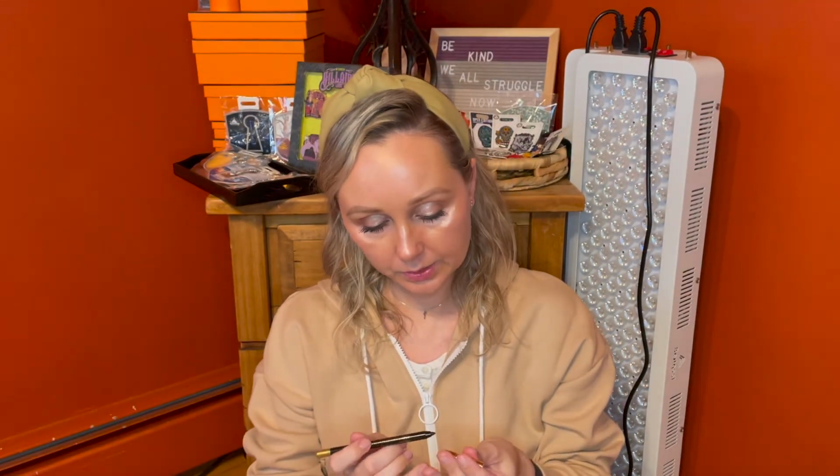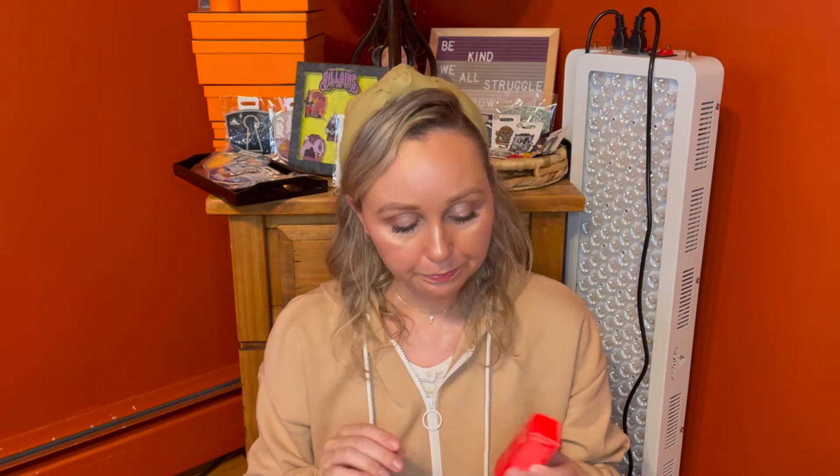I do like this. And the last product that we would have gotten in a regular box is this Akar Skin Restore Eye Serum. So I tried this stuff out. I do think this is very cute. This is a full size. This full size is 0.3 ounces and 10 milliliters, and this will run you $85.